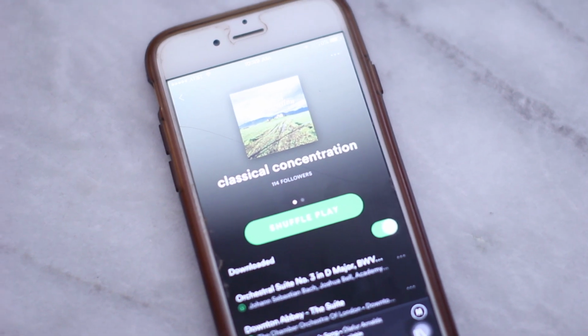It's a great soundtrack to put on whether you are journaling or meditating or just relaxing in your home, lighting some candles and having some coffee. Speaking of coffee, coffee is a big one for me. I don't need coffee or caffeine to function, but I definitely enjoy it as part of my self-care and de-stress mode. So I've got my candles, I've got my classical concentration playlist on Spotify, I've got my coffee, and then I add in my journal.